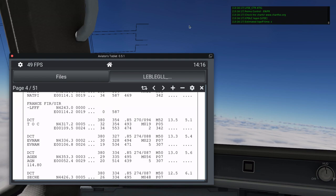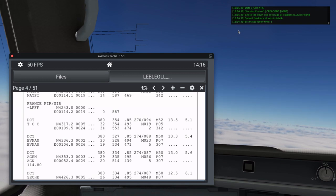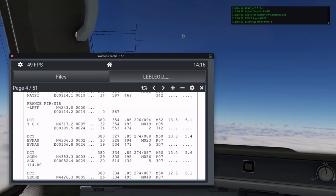What else have we got? Ground, delivery, ATIS. España. Portugal. We've got London South Control online, so as soon as we cross the Channel, we'll make contact with them. They're on 129.45. But yeah, I don't know where Reims is.